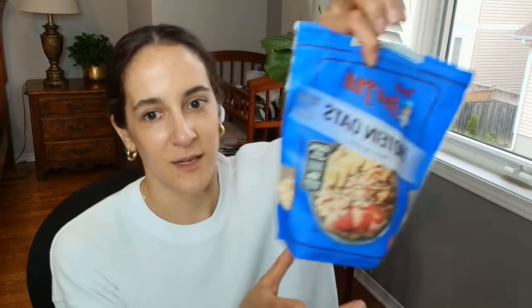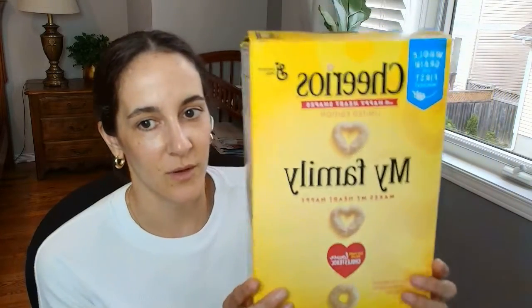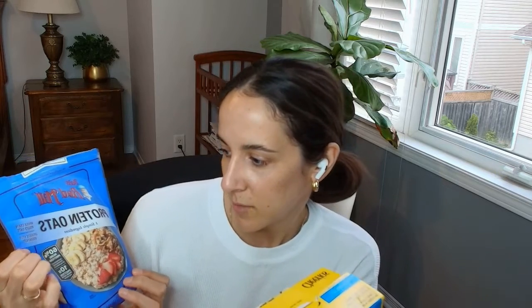Okay, and so I thought I'd just finish off with an example. So I brought two products here. One is protein oats from Bob's Red Mill, and the other one is just plain Cheerios. Okay, so you can see here, this plain Cheerios is very much marketed as a heart-healthy food. It has a heart on it. It says oat fiber helps lower cholesterol, which is true. My family makes my heart happy. Again, very heart-directed, Cheerios in the shape of hearts. Okay, and then Bob's Red Mill says whole grain oats, but it doesn't really mention anything about cholesterol here.